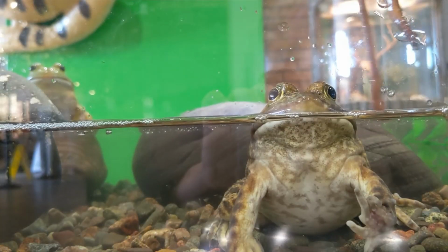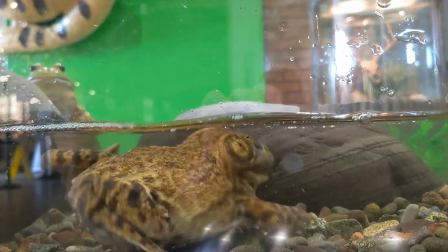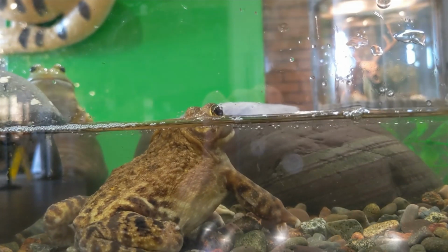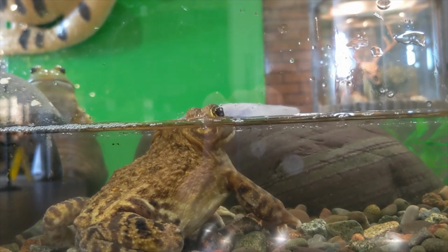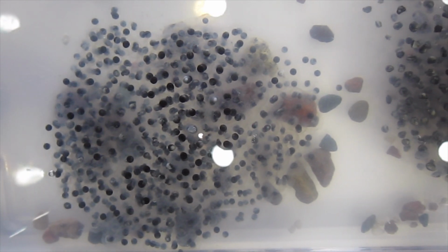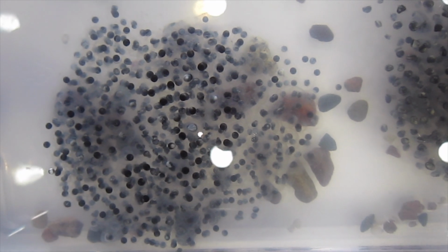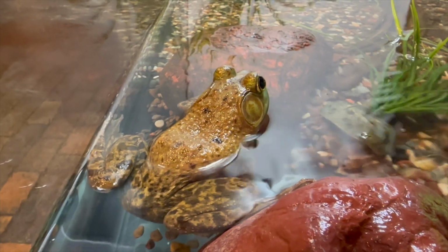Here at the museum, we feed our bullfrogs crickets, beetles, earthworms, and occasionally small fish or small mammals. Bullfrogs have a fascinating life cycle. Females lay up to 20,000 eggs in shallow water, and they hatch after about 4 days of being fertilized.